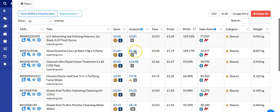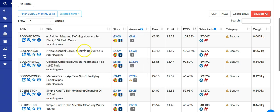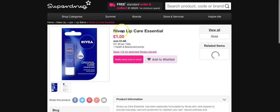Anyway, so here I'll just show you what I mean. You can see it's pretty much the same item. Potentially that looks like a newer version of the packaging, but ultimately the item's the same. It's, you know, buyer's choice if you want to buy that. But if you click here, you'll see that it's just a unit of one item.